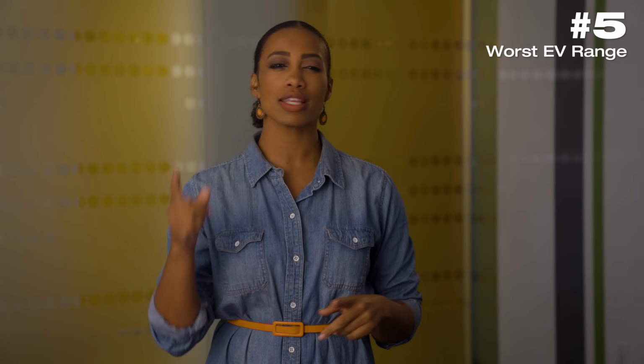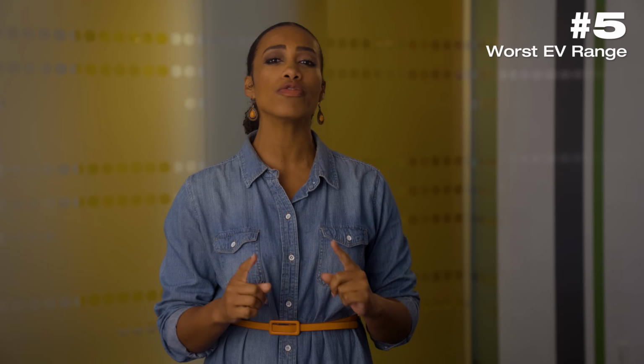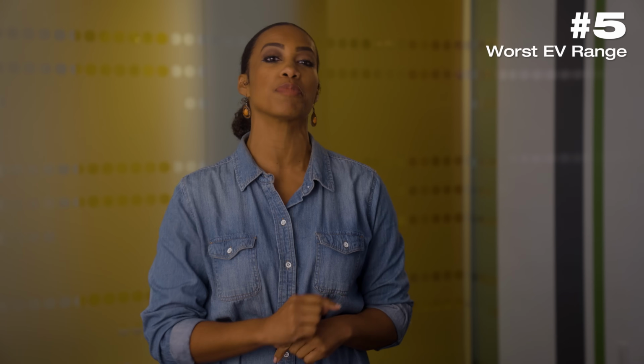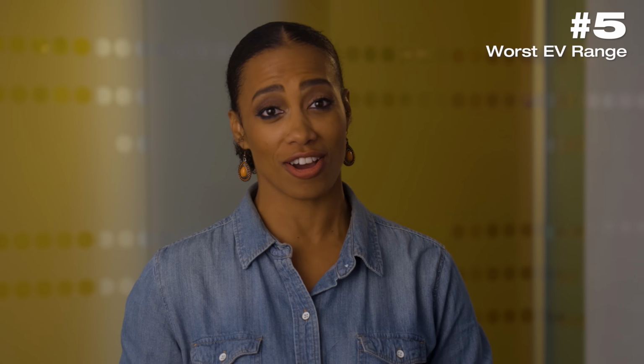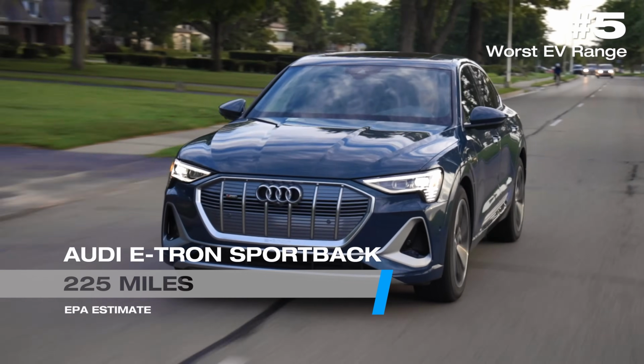Halfway through our list, and you might be surprised as to what vehicle holds that number 1 spot for worst EV range. Another Audi has found its way on our list, the Audi E-Tron Sportback.